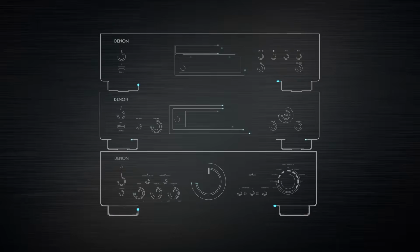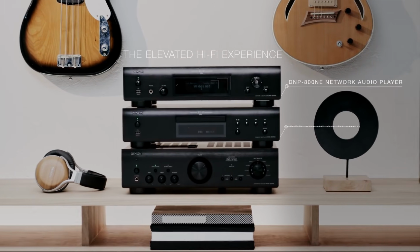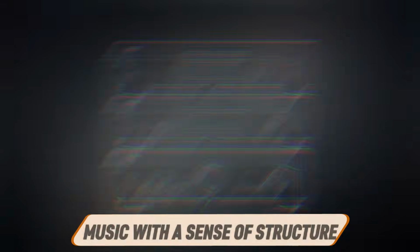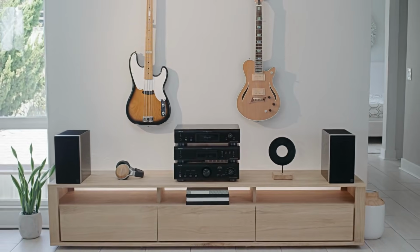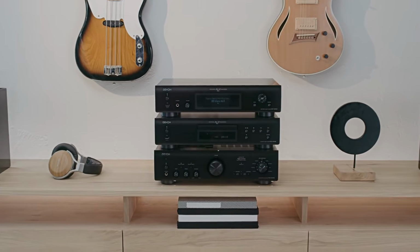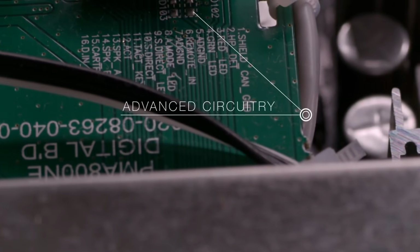Denon's strength here is balance. This amplifier does not lean too warm, too bright, or too analytical, which makes it extremely easy to live with in real systems. From the first listen, the PMA-800NE presents music with a sense of structure and weight that budget amplifiers often struggle to maintain. Bass is firm and well-shaped, giving rhythm sections a solid foundation without turning loose or bloated. The mid-range remains clean and open, allowing vocals to sound natural and intelligible across different recordings and genres.